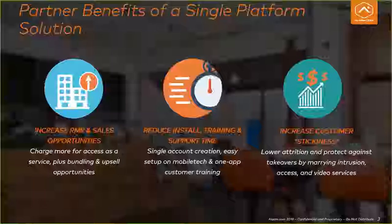So what we've done is we've made this affordable for the end user, but also worth your time with that incremental growth. We've done that through recurring monthly revenue, where we have a fee for you as the dealer that you pass on to the end user, and it makes it much more affordable for the customer as well.